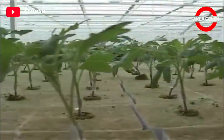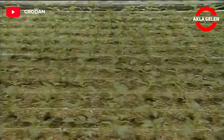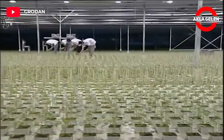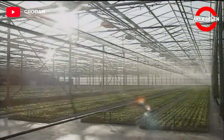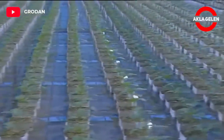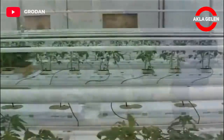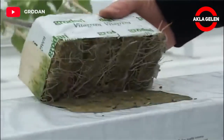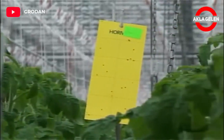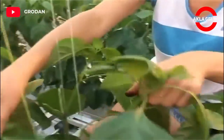The hydrophilic fiber structure enables the slab to absorb water more easily. The wide control range and evenly distributed water content provide a healthier root system and extra strength. GrowDan sheet is the ideal solution for tomato cultivation.